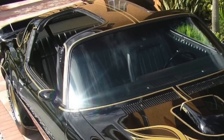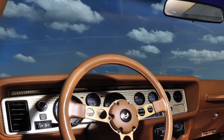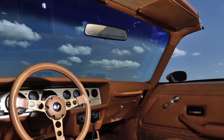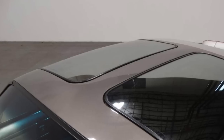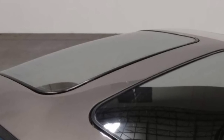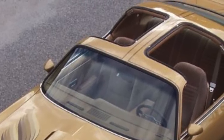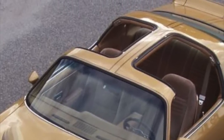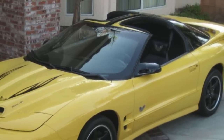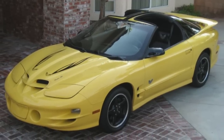T-tops debuted on the 1968 Corvette. It took almost a decade later to become a Trans Am option. The first Trans Am T-tops were made by Hurst. They were quickly replaced by GM's made in-house Fisher Body Division T-tops. By the 1978 model year, T-tops were a very popular option and remained so until the Trans Am finally ended production in 2002. By this time, they were a standard Trans Am feature.